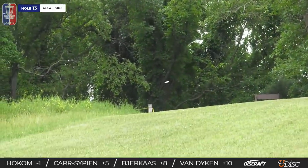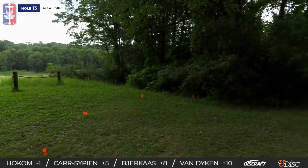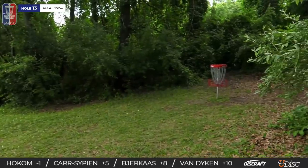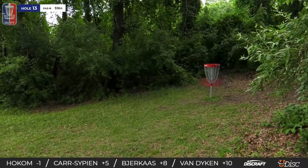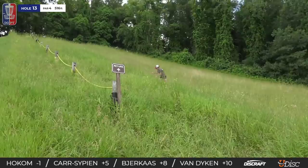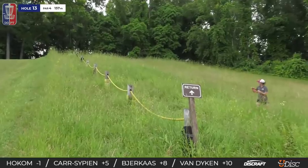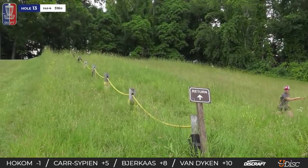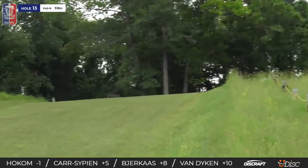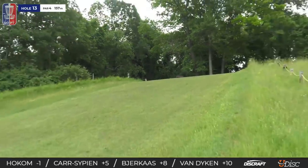Yeah. Great shot from Paige. Got up there on the flat ground, looks like on the circle's edge. Yeah, and she was able to take a run up there to get a little bit extra power, as we see Liz actually take a standstill approach. And that's a little bit too nose up.